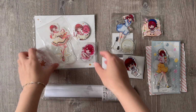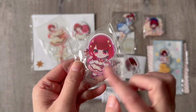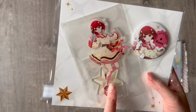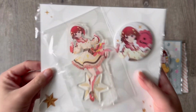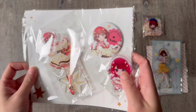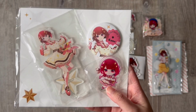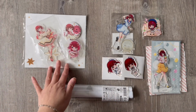So I got the little mini acrylic standee. This is the chibi version of Kana, and then I also got the regular standee of her outfit, and it came with the button as well. So this is a set. Very happy to have all of these items. But yeah, I really wish that I could have attended the exhibition because it's really, really nice from what I've seen on different sites.